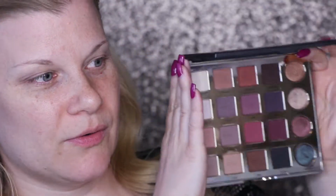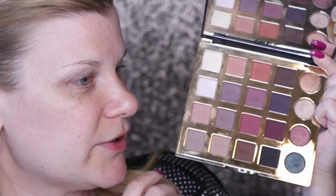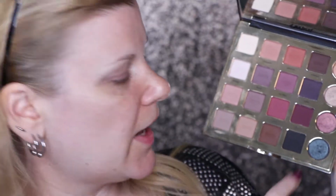Okay, Tarteist Pro. I don't think I showed this one to you yet, which is kind of silly. So this is quite a beautiful palette. Everything in the square pans are matte shadows, and then everything in the circular pans are shimmers. So what I want to do today is play with these sort of pinky, purple, maroon kind of colors and mix in this shimmer as well.